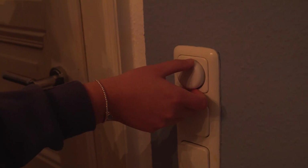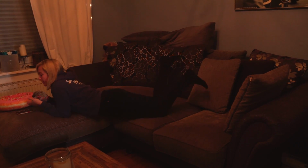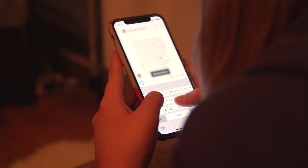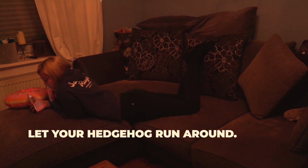So now you can actually start to build trust with your hedgehog. At first, I dim the lights because hedgehogs are nocturnal and more comfortable in the dark. The next thing I do is lie down on the couch and let him run around. I play busy by doing something else, like checking my messages on my phone or watching Netflix or reading a book. Now I let him run around on my couch as long as he wants.